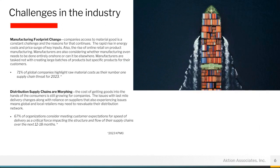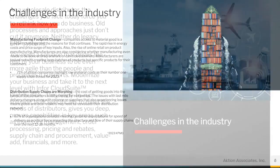There have been many different challenges in the industry. We've all heard and complained about supply chain issues, right? Whether that's the manufacturing footprint changes, we've gone through that issue. We've gone through, again, supply chain issues where we're not getting what's promised from the vendor, or not on time, or not at all, right? And again, that was from a KPMG article this year.